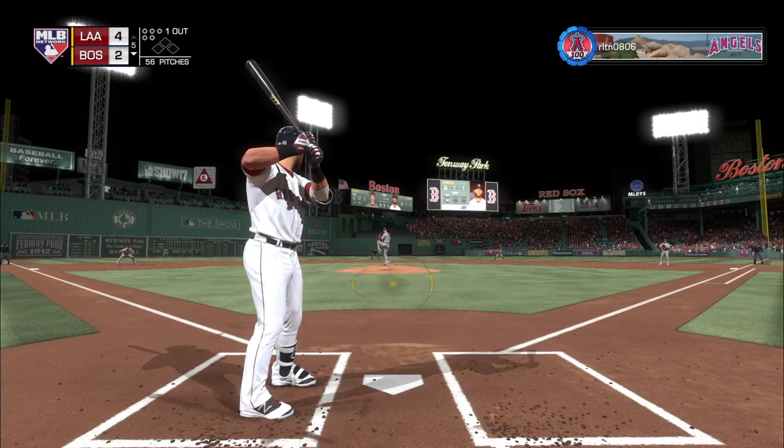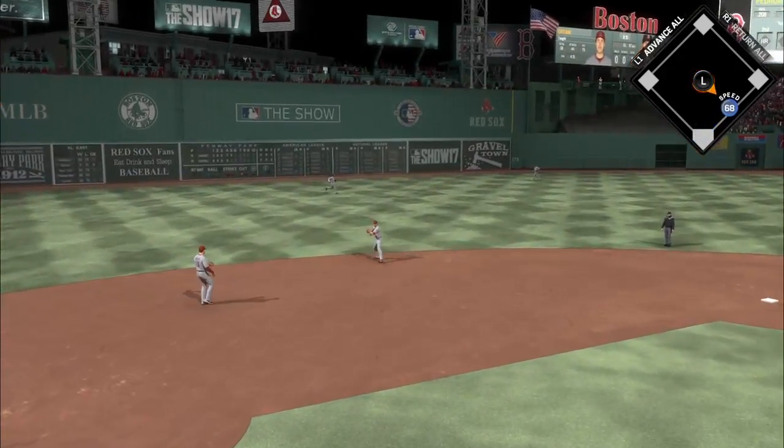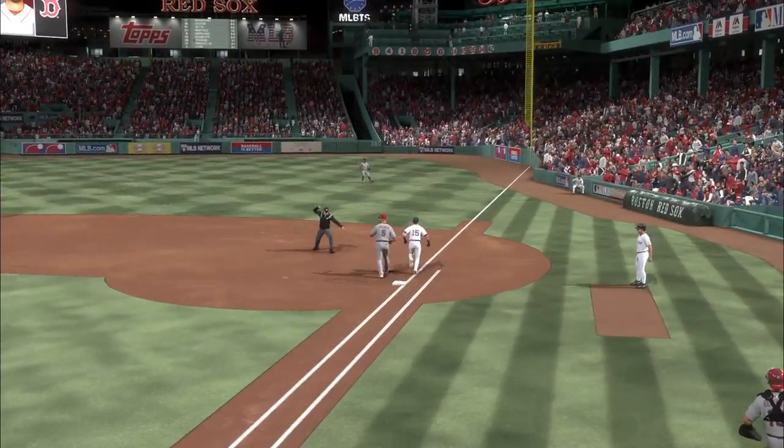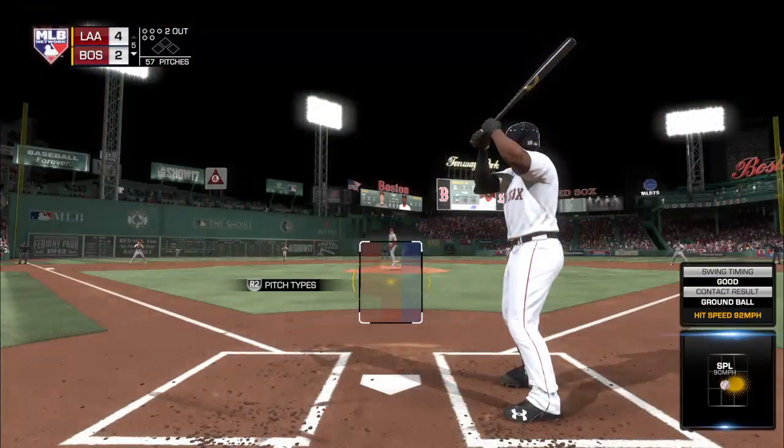The second baseman, number 15. Here's the first pitch to him. Hit hard on the ground to short. Throw to first takes care of him. 2 very quick outs to start the home 5th. Up next for the Red Sox.